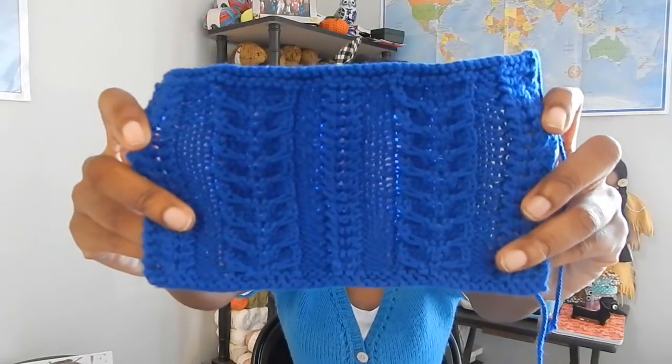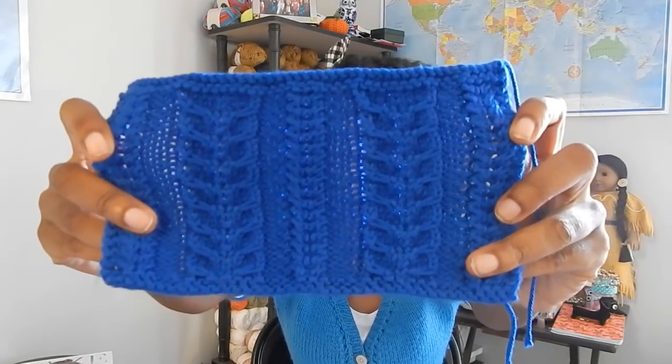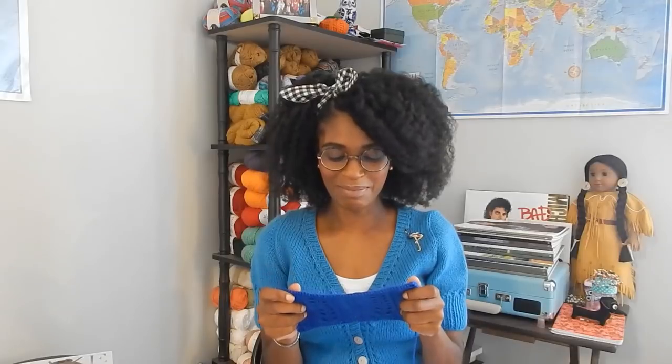And here is my swatch with the cabled pattern. It is so, so nice. When I did the gauge swatch, I blotted it and used the Soak product, and I blotted it in cold water and let it dry. I just think that this is going to be a cardigan that I just love. So yes, I did my gauge swatch, so that's a definite project.